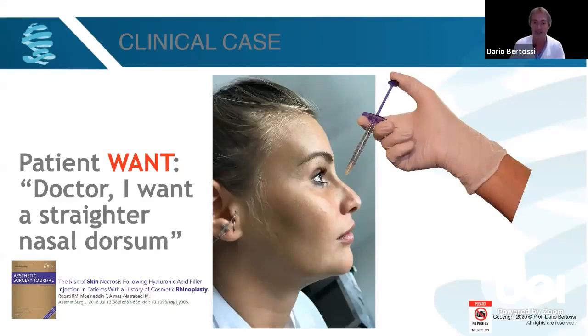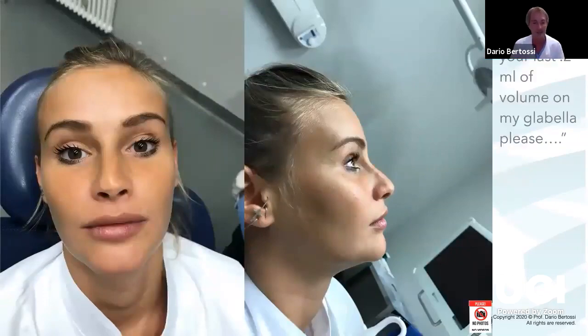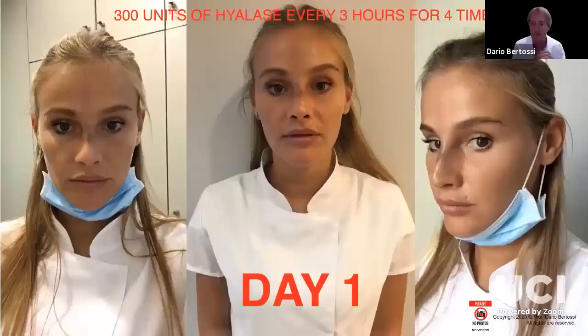I had 0.2 ml of intermediate G prime filler, and I said, okay, I'll do it for you. I've done it. And after some minutes, she became bluish, like this. So I thought it was a kind of hematoma, but I was not sure, because the hematoma was going down to the cephalic point, part of the left lateral crus. I used laser many times. I kept her under observation.